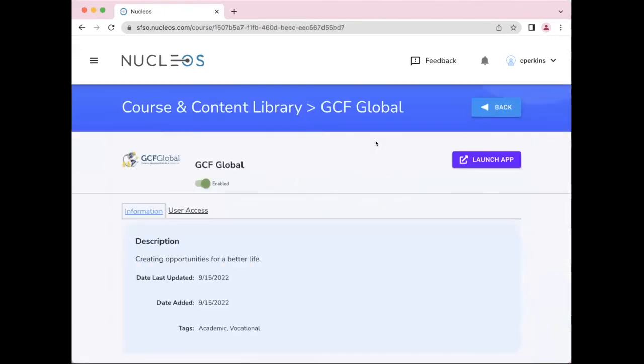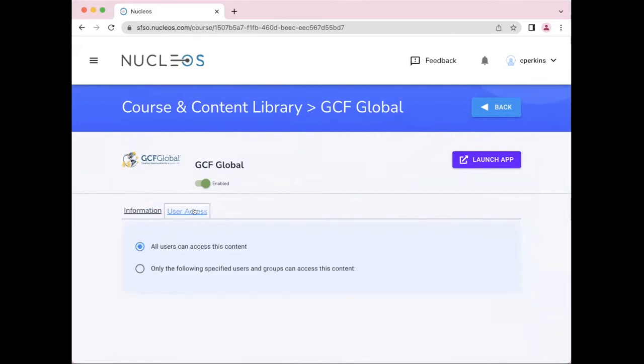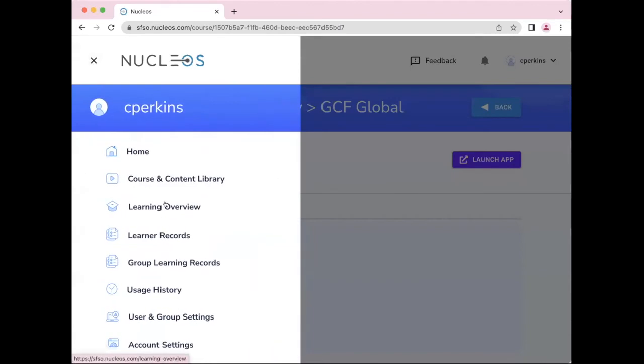So with this, you can go ahead and click launch app. As an admin, you can go ahead and see that here. You can also go to the user access. I'm going to show you on the learner side opening up the apps, but with the admin side, this is where you would specify, you know, having specific users and groups there. You can go to information about the app. Let me bring your attention to the learner records.